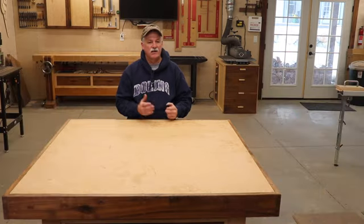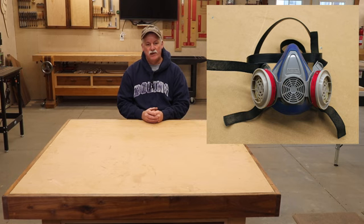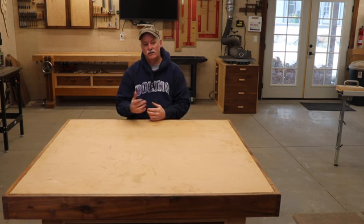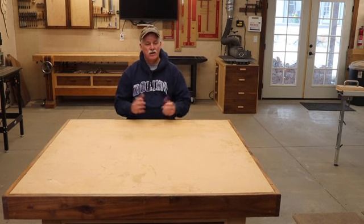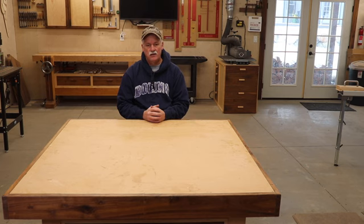If you can't collect dust at the source, then that respirator becomes your next item. Even breaking down and using a shop vac to collect dust at the source, hey, that is better than no dust collection whatsoever. It also assists a great deal in cleanup at the end of the day because nobody likes to spend their time cleaning the shop, right?